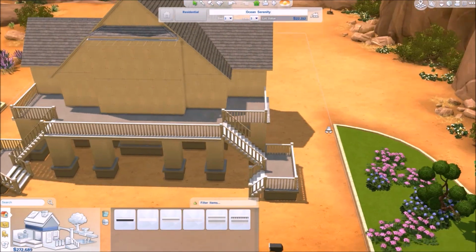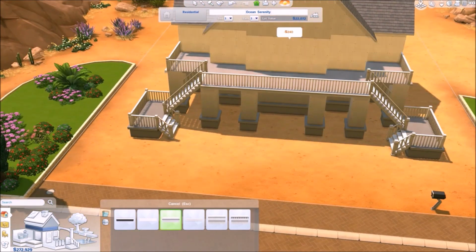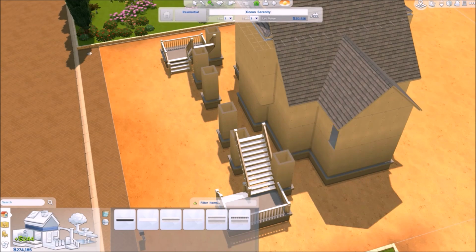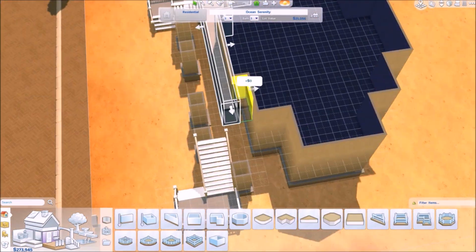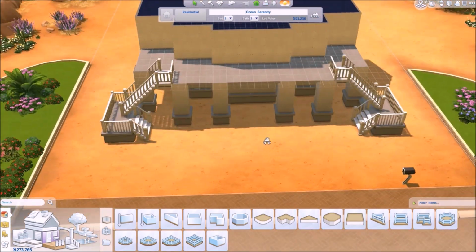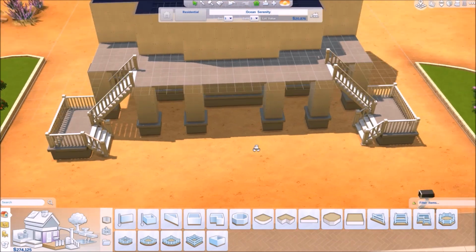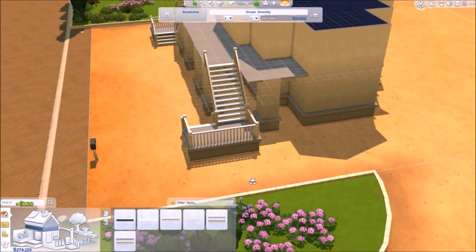I really tried to do something a little bit different than what I normally do as far as the traditional family style homes. This is still technically a family house because it's big enough to be, but it's not what you would consider a traditional family home, I guess. I'm just babbling.